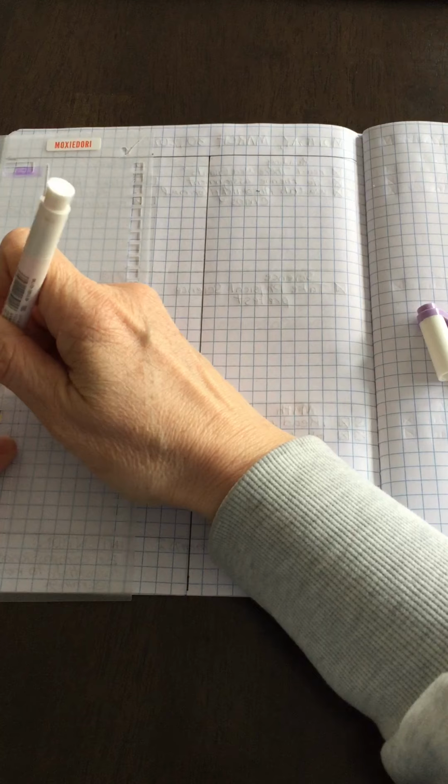And we'll write in the time underneath the day, and then Z for a Zoom call, or FT for a FaceTime, or just P for a regular phone call.